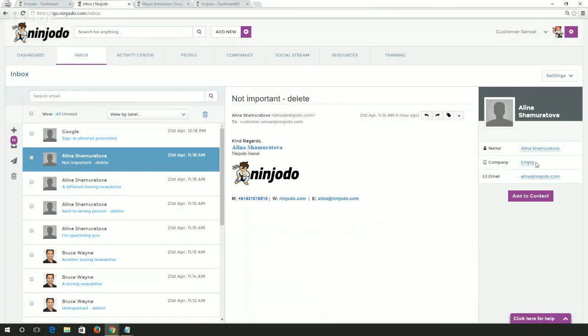But before we do, depending on how that person's email address is, or if they're part of a company, we might need to just edit this. So let's say I know Alina belongs to Ninjodo. I want to click on empty and actually create a company record. Now, it's also given me a drop down. So it recognizes Ninjodo is already in the system. So I'll just pop her into that company rather than making a new one. Click add to contact. Great, she's been updated, she's created.